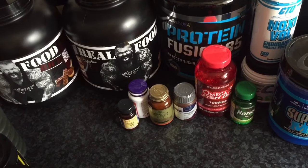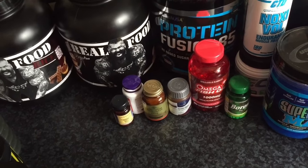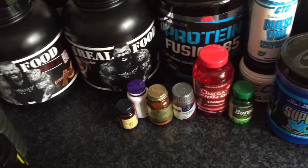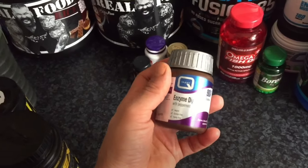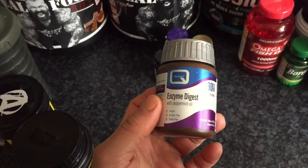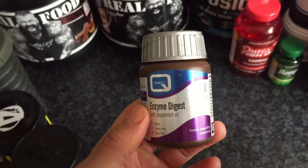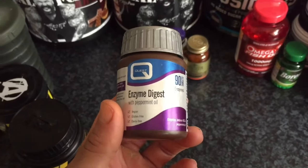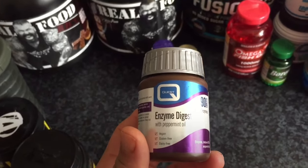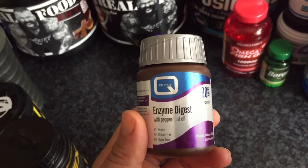Where should we start now? Let's talk about an important supplement that not many people take, and that is a good digestive enzyme. I always believe in making every macro and micronutrient count, so having a digestive enzyme will maximize that. Let's say I'm having a steak, chicken, or eggs, I'm going to make sure I maximize digesting and breaking it down in my system, rather than it just coming out without even being processed.